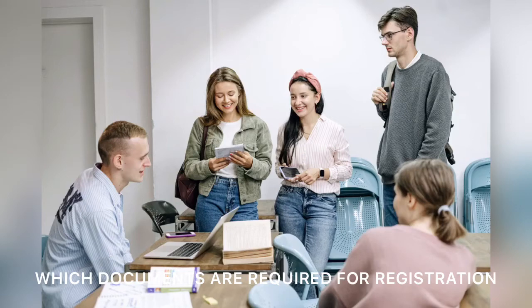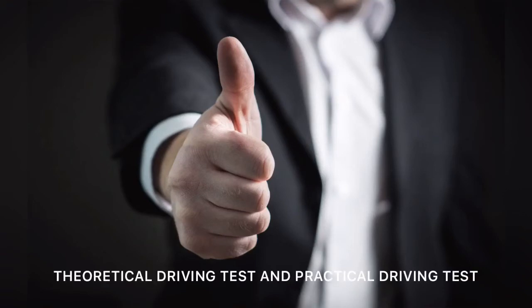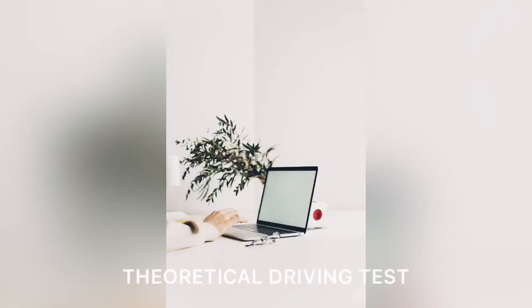Copy of residence permit or work permit, copy of passport, one biometric photo, health report, diploma, criminal record. After these documents are completed, there are two tests: theoretical driving test and practical driving test. Theoretical driving test consists of these parts: Traffic and environment, first aid knowledge, vehicle technique, traffic rules and etiquette.